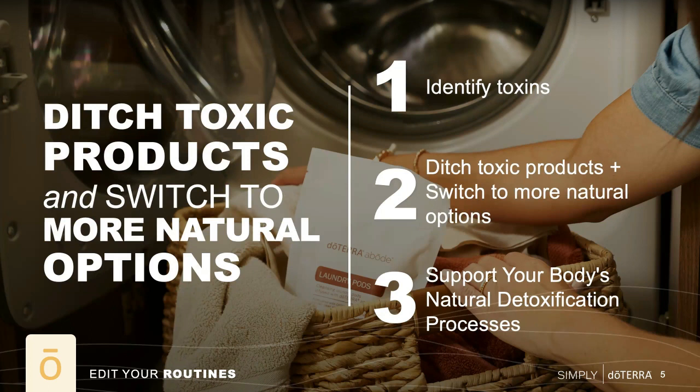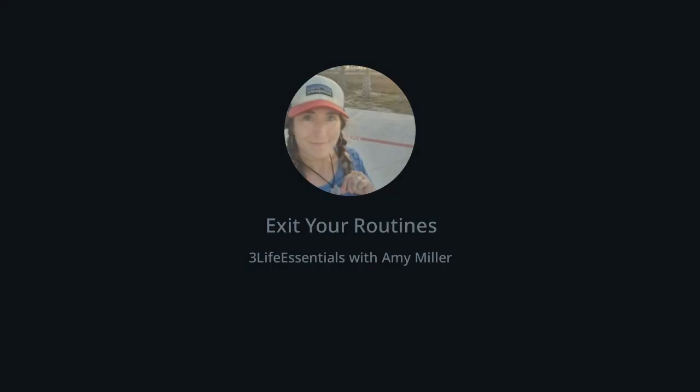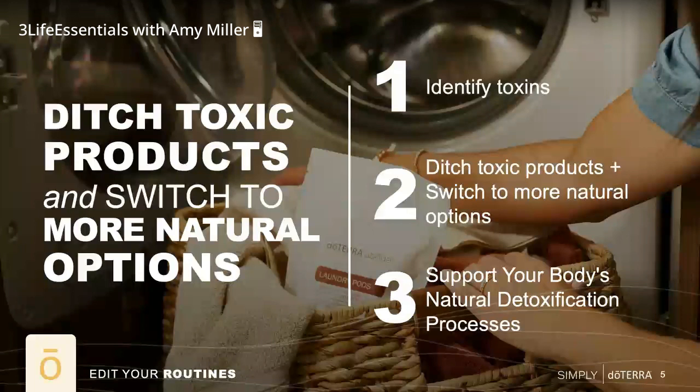Number 1, identify toxins. Begin to understand that a lot of the products that you have, if you begin to read the label and it contains a lot of ingredients that you cannot pronounce, then that might be a chemical toxin that you don't want in your body. Number 2, ditch those toxic products. I like to say kick them to the curb and switch to something that's more natural. And that can be either through DIY options or through products that you trust.